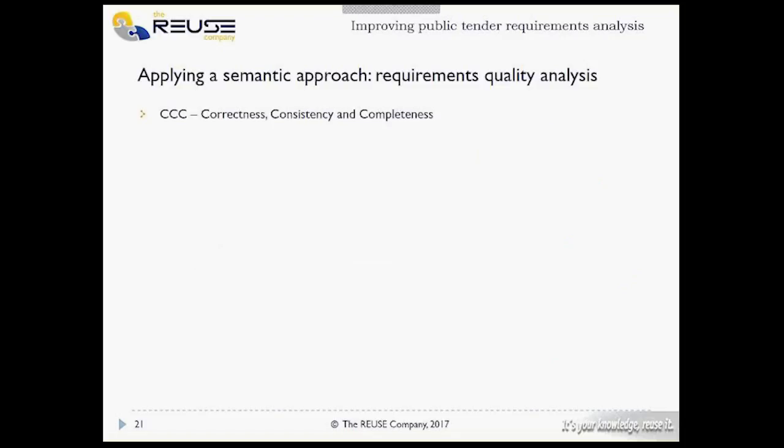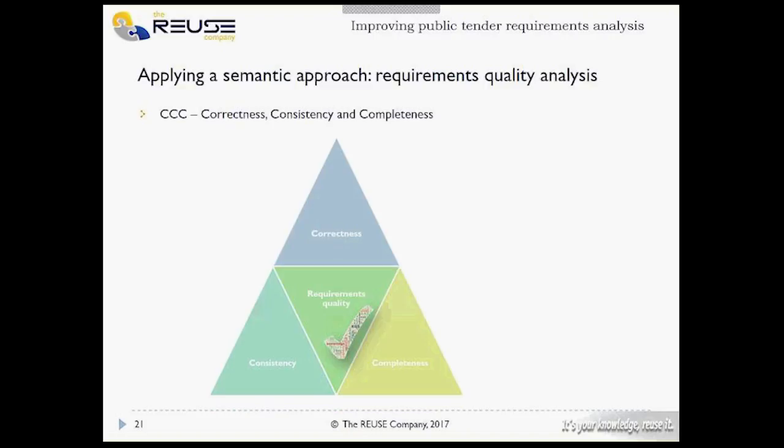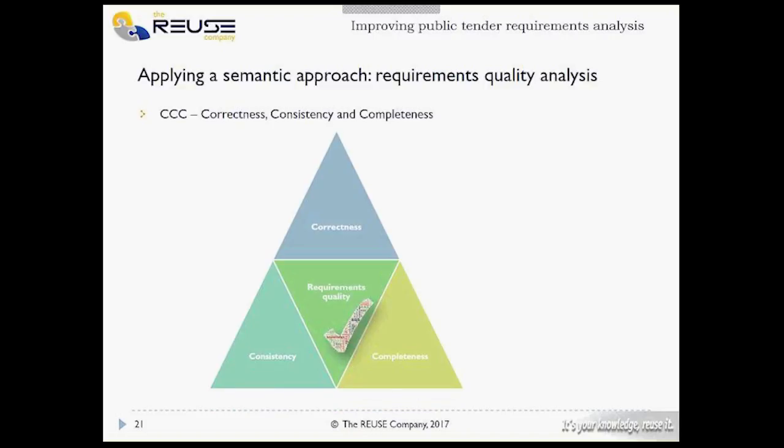Then once we are sharing a common vocabulary between buyer and suppliers, and we have extracted the requirements from the documents, the next step in our approach is to check the quality of our requirements. You know that this part will be covered very quickly in the demo and also in the slides, mainly because this is the key topic for us, and we have plenty of materials, presentations, demos, and everything on our website, so that you can use all this material when you want.